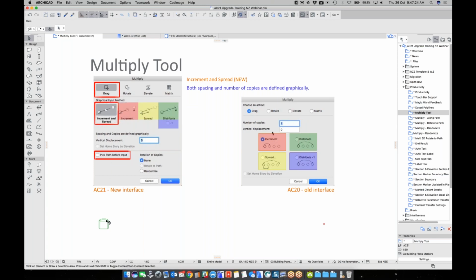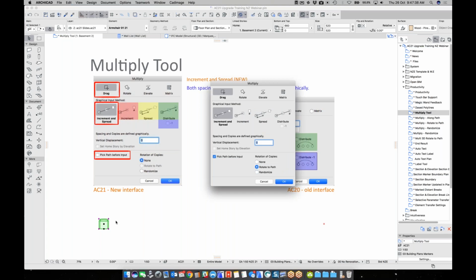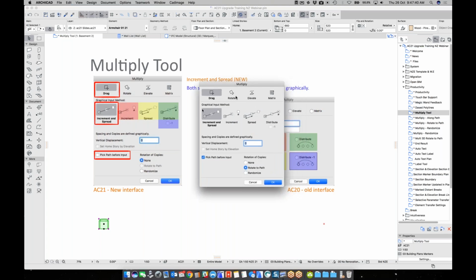If I get you to select the chair down here, open the multiply tool. So for the people who aren't aware of the quick key for Windows, Control U, and for the Mac, Command U, open multiply. Our action is going to be a drag. The graphical input is going to be increment and spread. I'm going to untick pick a path. We're going to play with that very soon. So untick pick a path and set the rotation to none and go OK.